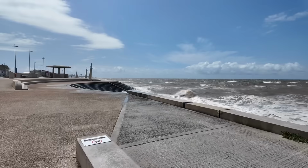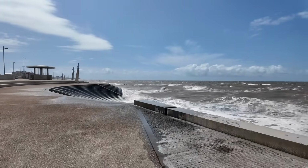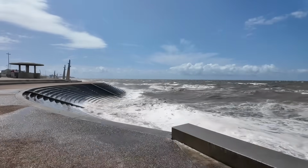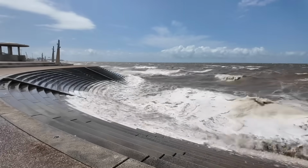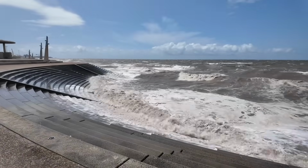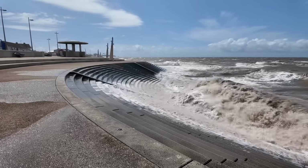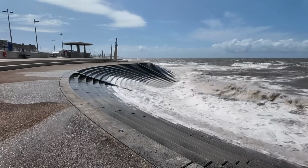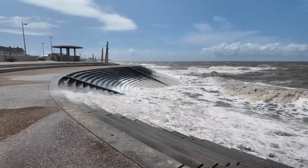Amazing. Just look here how it's meeting itself coming backwards on this corner and creating turbulence, and you're getting all these really big swirly waves. It's fascinating to watch. No matter how many times you see it, it just always looks so lovely.